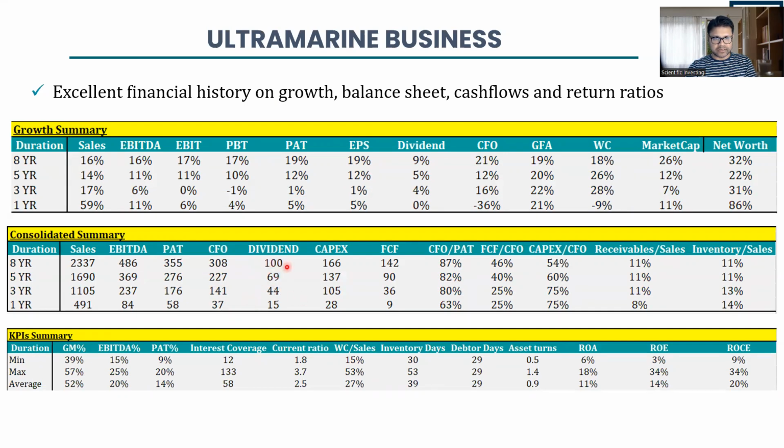Also, the company has generated decent cash flows, and a lot of that has been given as dividend, but some capex also. And the company has been able to convert most of its PAT into cash flows. If we look at the receivables and inventory, it looks very decent. It's a debt-free company with decent gross margins; forget min and max, that's what shows the variability. But the average gross margin is 52%, EBITDA margin 20%, a 14% margin kind of business, very respectable, almost a debt-free company. So ROA, ROE, ROC, everything looks good.